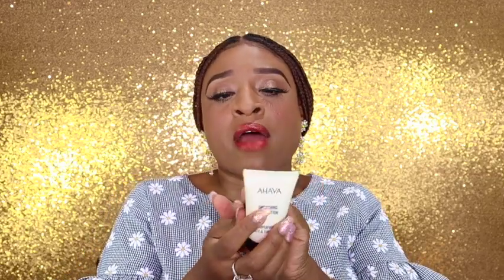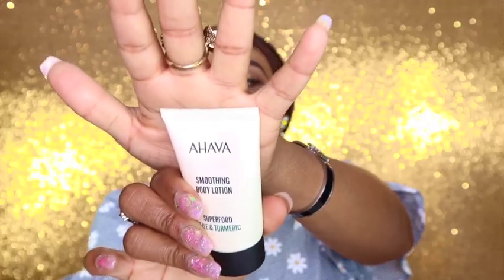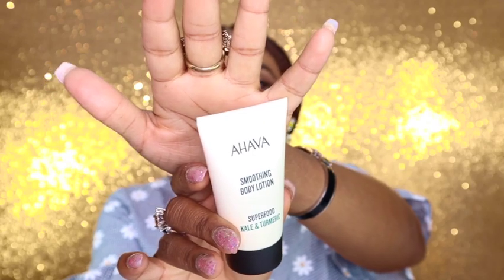Like Ahava's not from the United States. What else is this? Oh, I'm showing you. I'm like going too fast. All right. So I love Ahava's body products. I got a lot of body creams and stuff like that from, I want to say, BoxyCharm and Ipsy. So I'm super excited for this because their stuff is really great. So very happy for that.